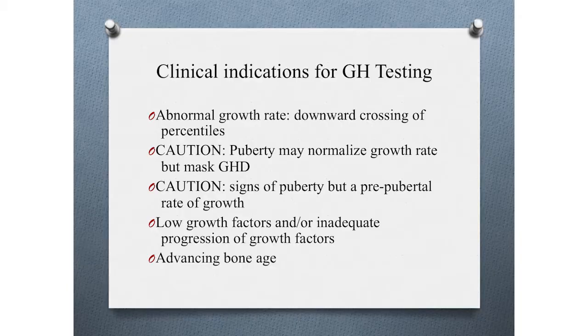So again, when I see a patient who comes into our clinic, what are the kinds of things that I'm looking for? I'm looking for someone who's beginning to cross in a negative way through their growth chart. So you've seen the growth chart. It's supposed to go like this. It kind of has an arc like this. It would have been smart for me to put a growth chart up here, but that's okay.